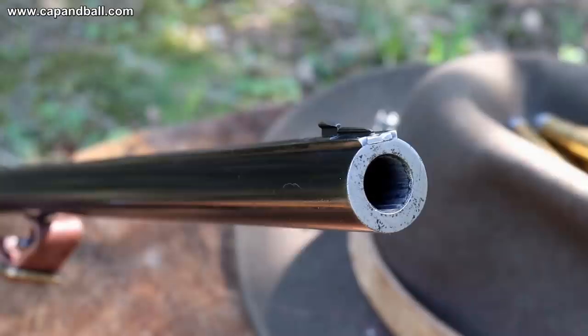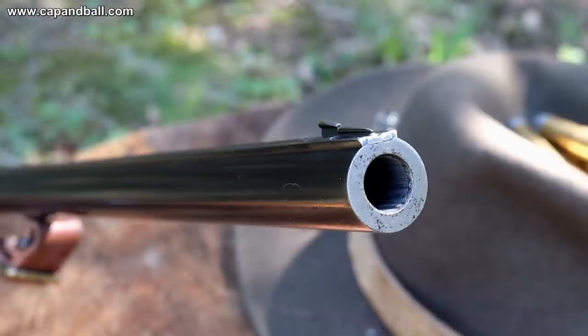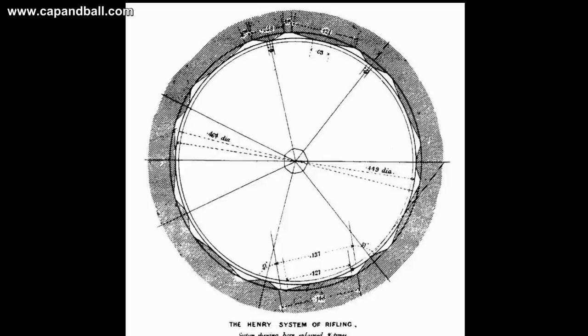The rifling of this bore is quite special. It was designed by Alexander Henry, the famous Scottish gun maker located in Edinburgh. It has a one turn in 20 inches twist, and the dimensions of the grooves and lands are a bit different from the original military Mauser rifles.